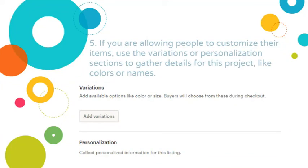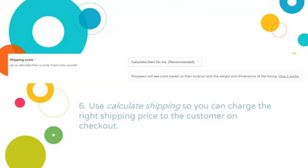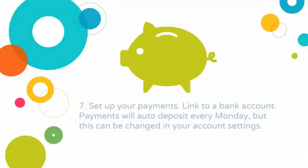Some products you may make with personalization options, so list what variations would be allowed. It is recommended to use a calculate shipping option where Etsy will automatically adjust the price of the item to account for the shipping costs based on the item's weight, dimensions, and also the distance from the buyer to the seller. You will have to set up how you will get your payments.